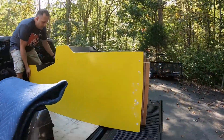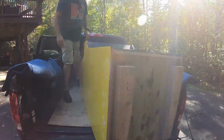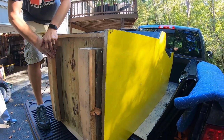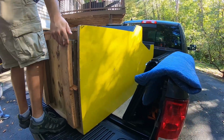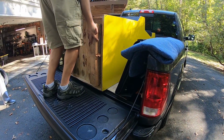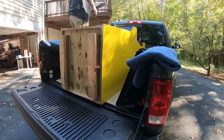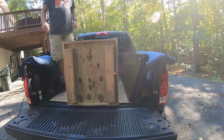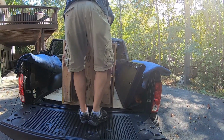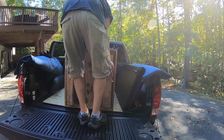So I'm just getting everything pushed into place, making sure everything's lined up. And like I said, I'm trying to minimize any future damage that might happen during the loading process or on the whole 2.5 hour drive from here back to Charleston, South Carolina, where I'm taking it back to do the finish work on it. But guys, look at that bottom. All that wood was replaced. Really, really cool. It looks great.